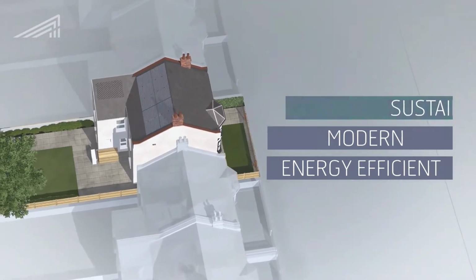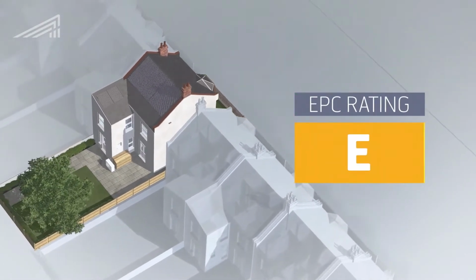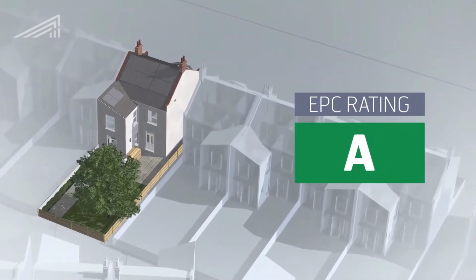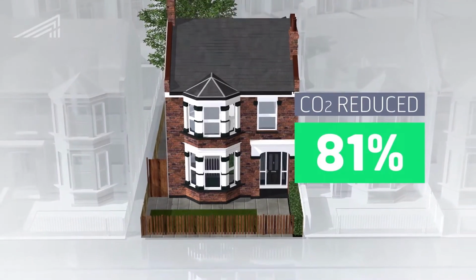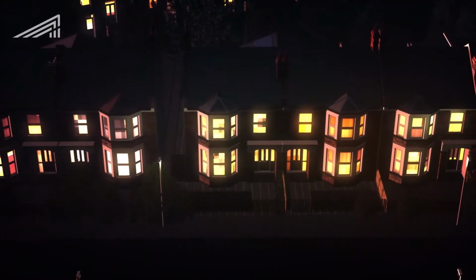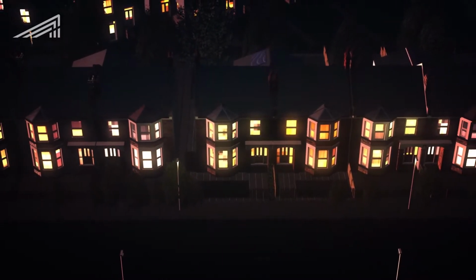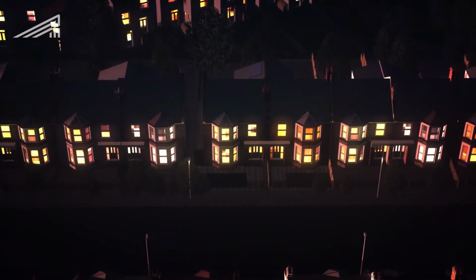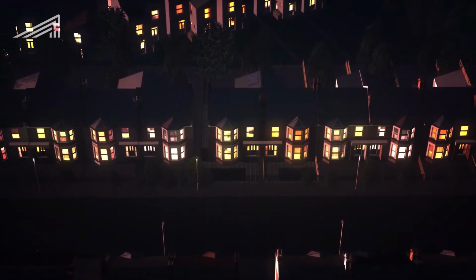The work undertaken on the property has successfully changed its EPC rating. Before, the house was a Band E, it's now a Band A, substantially reducing the property's energy use and carbon emissions. Whole house retrofitting will play a huge role in how we deliver low carbon homes across the UK. Every single retrofit property we can create will play a role in lowering our household emissions, helping drive us towards our goal of net zero.